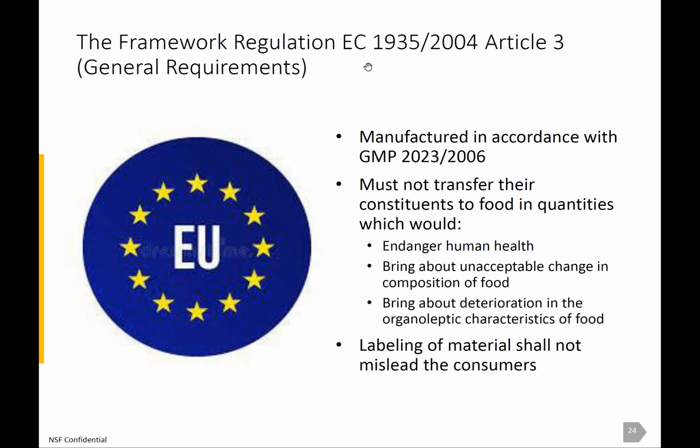Article 3 of EC 1935/2004 requires that the food contact material is manufactured under good manufacturing practices, that the material must not transfer its constituents to food in quantities which would endanger human health, bring about unacceptable changes in composition of the food, or bring about deterioration in the organoleptic characteristics of the food. And then the labeling should not mislead the consumers.